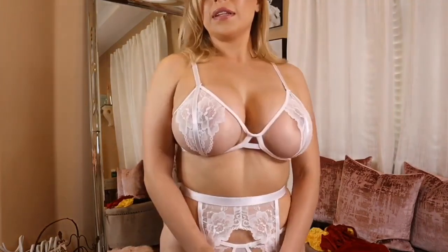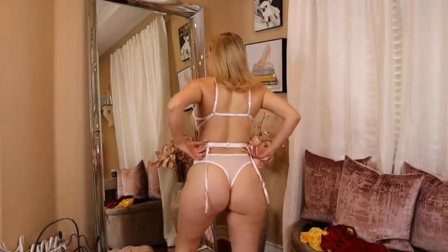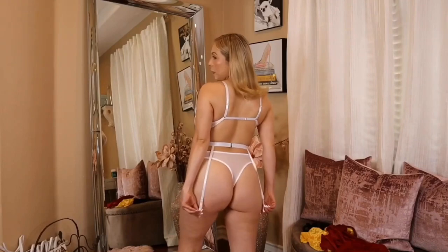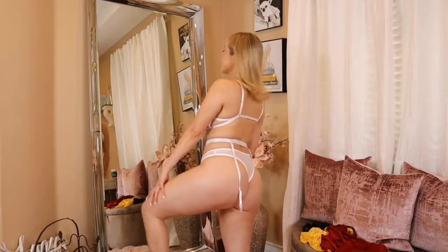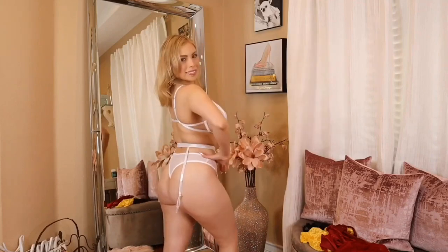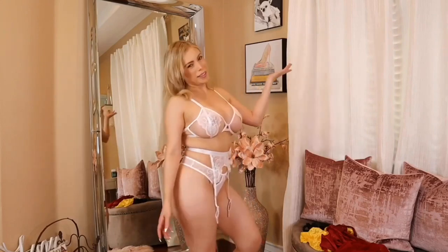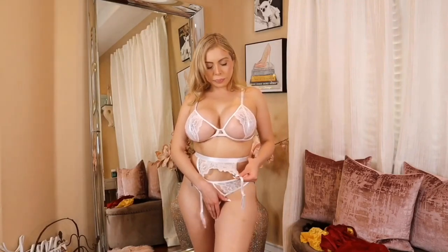Detail on this little top, and here is the back. This would look super cute with a pair of stockings. I need to get stockings, guys. Here is the back. And this side here, what do we think? We like this one. And the front of this, it is super cute. I love the detail on this. I can show you, yeah, it's really pretty.